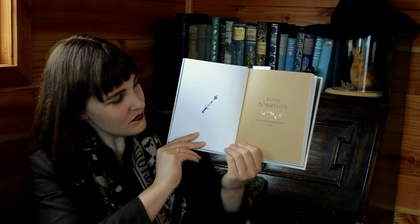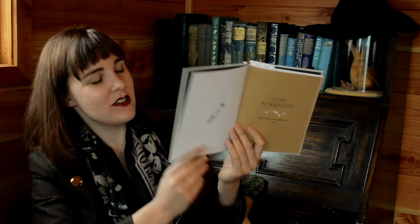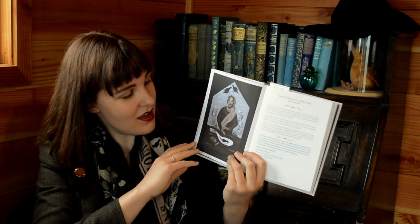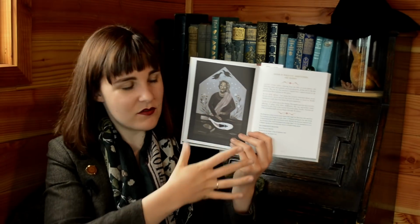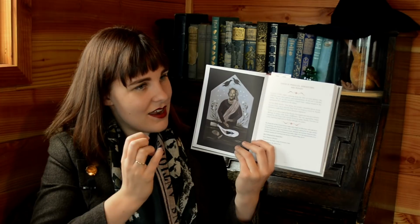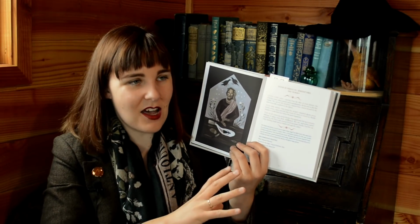So I'll show you each page. So this one's for Toni Morrison. So it's got a title page for each, and then over the page there's a gorgeous illustration of the author, and it has some kind of decoration around the outside that is to do with their writing. And then the text itself isn't just a biography of this author. Instead, it's more like poetry. So I'll read you this one.